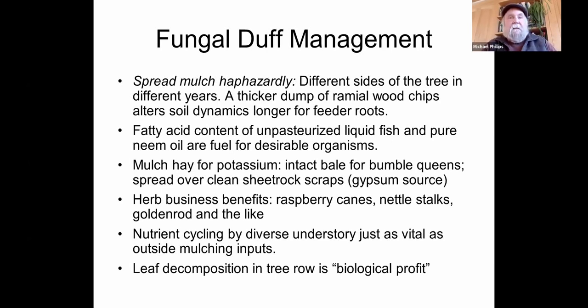Totally different scene than spraying fungicides that are designed to kill fungal species. Yes, disease lands on the leaf, you spray the leaf, but the fungicides drip to the soil. And there, those fungicides have activity against saprotrophic species and mycorrhizal species. You're not doing a fungal duff management, you're not achieving your goals by that choice of spray material.